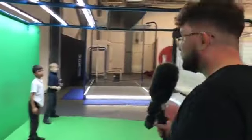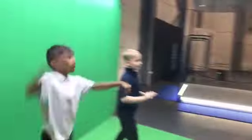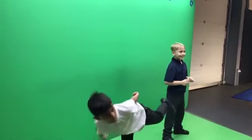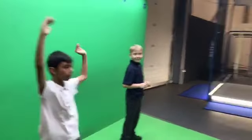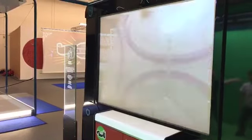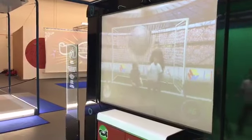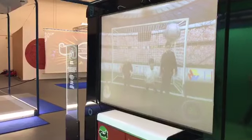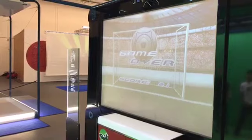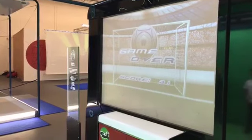So now we're moving on to our goalkeeper activity. So the goalkeeper activity is a virtual goalkeeper. So you stand in a green screen box where a goal is projected behind you, and you have to try and catch the ball as you can see it on screen. So if you look on screen now, you can see that the team players can actually see the footballs, and it's about trying to stop it from going in the net. And as you can see, we're preparing for the next World Cup by the looks of it, because they're doing really well with 21.